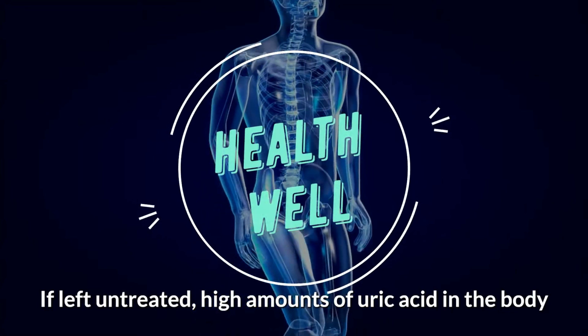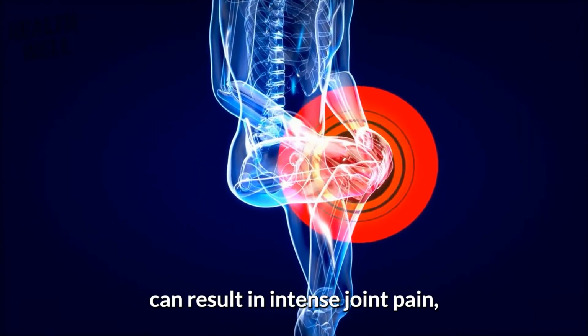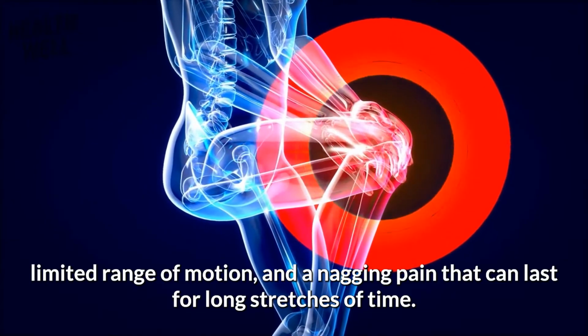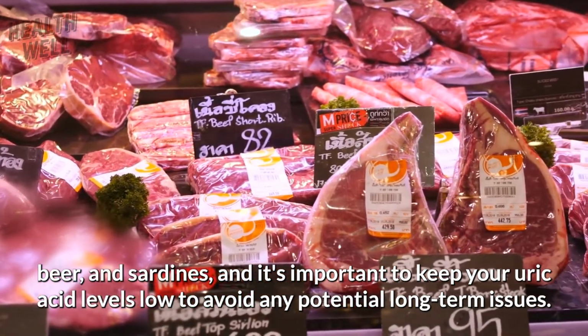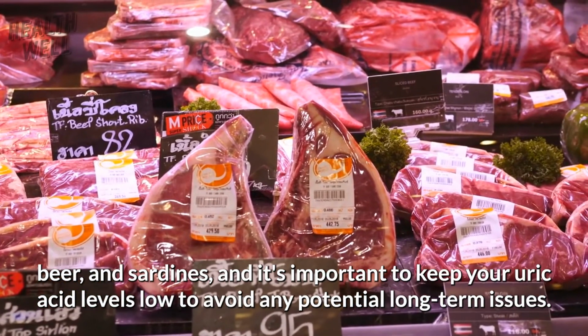If left untreated, high amounts of uric acid in the body can result in intense joint pain, limited range of motion, and a nagging pain that can last for long stretches of time. Uric acid is commonly found in foods like red meat, beer, and sardines, and it's important to keep your uric acid levels low to avoid any potential long-term issues.